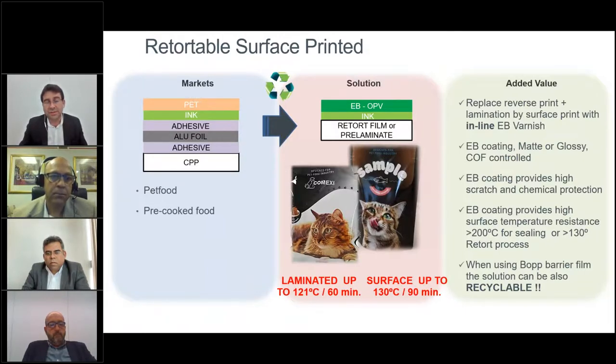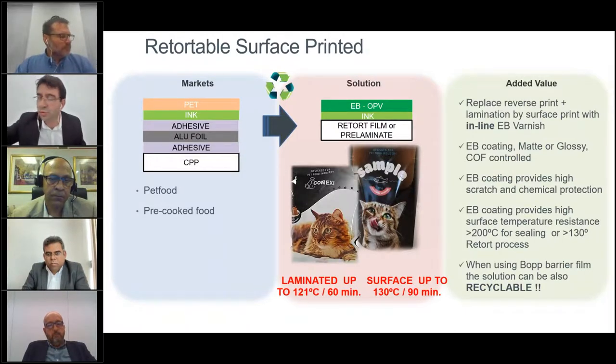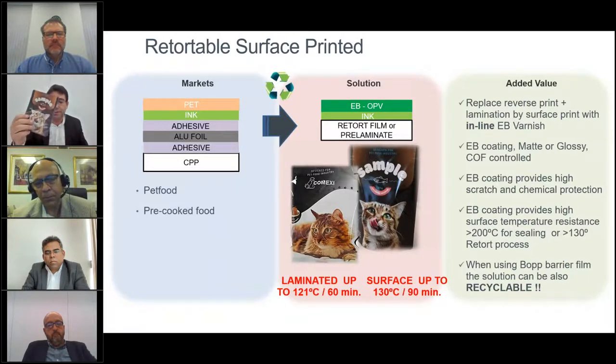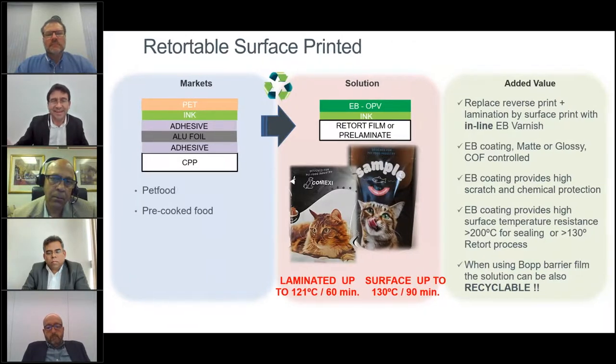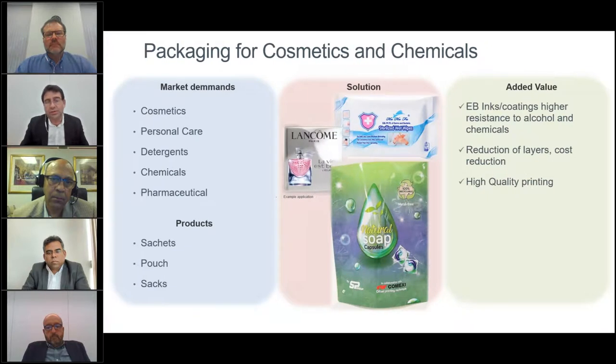Another advantage, taking into consideration some products that require high temperature processes like retort, is that the EB coating will provide high resistance. In this case, we demonstrated two kinds of packages, where the laminated package can resist up to 121 degrees for 60 minutes for retort application, and the same package when it's printed surface and protected by the EB varnish can resist up to 130 degrees for 90 minutes. Because the inks and coatings are also highly resistant to chemicals, there are big advantages in chemical and cosmetic applications that our customers can offer to the market in thinner films and with less barrier.